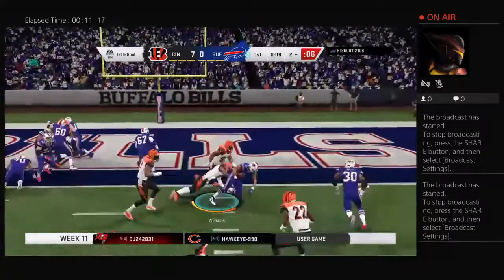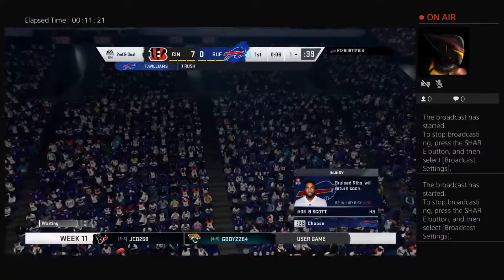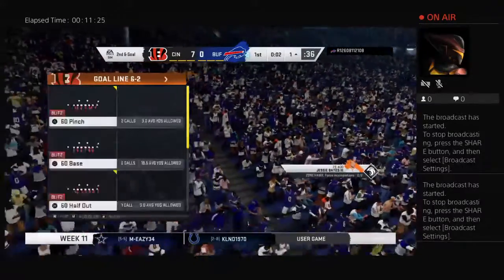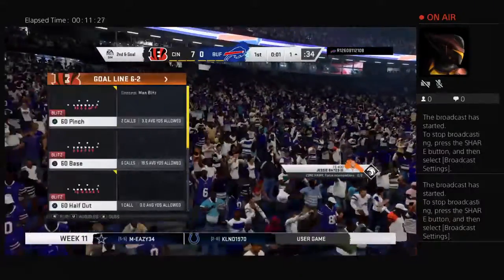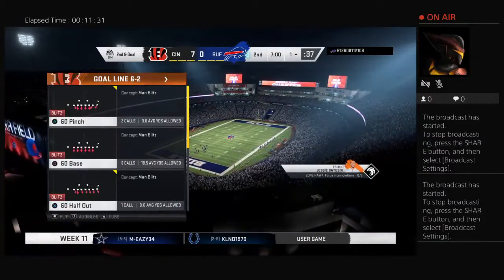They'll run it with Williams. And no signal yet. I don't think he got in. He didn't. They'll mark him at the 1. No gain on the play, and it's going to be second and goal.